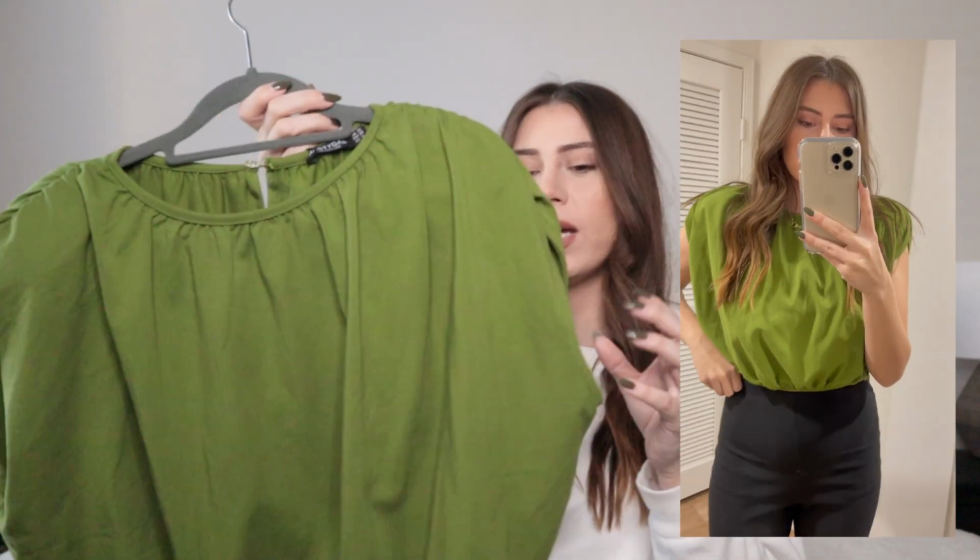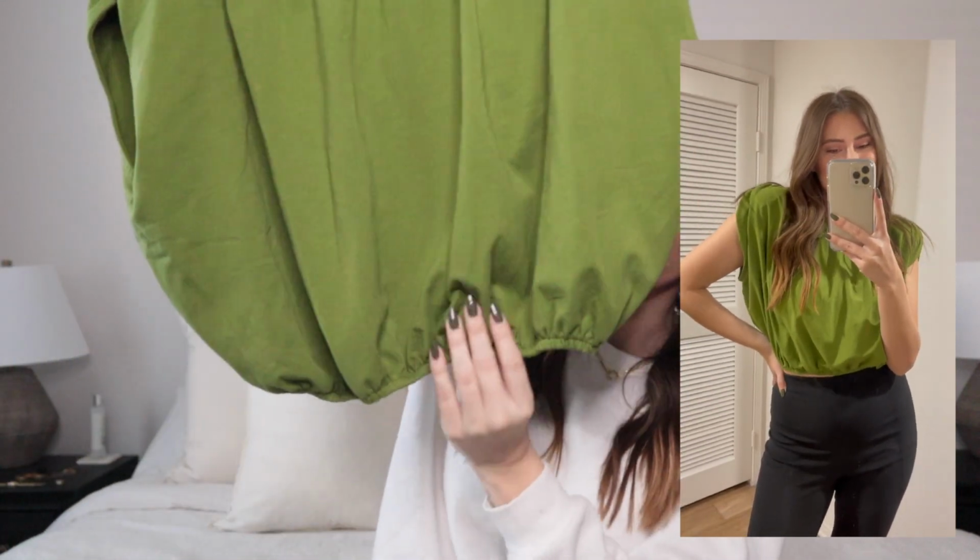This next top is this really pretty green. I don't think that I have anything like this in my closet, and when I saw it I was just really drawn to it. It's sleeveless, it has shoulder pads, and it has this ruching at the bottom, so it just sits nicely against your stomach.